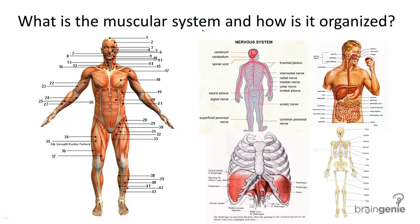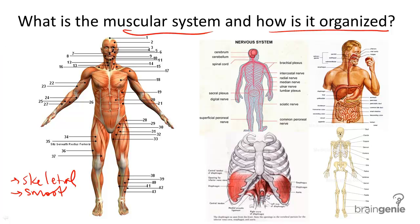What is the muscular system, and how is it organized? Well, the muscular system is composed of three types of muscles working closely together with many other body systems. One type of muscle tissue is called skeletal, next is called smooth muscle tissue, and another is called cardiac muscle, which controls the heart.